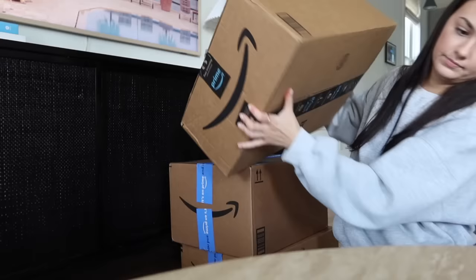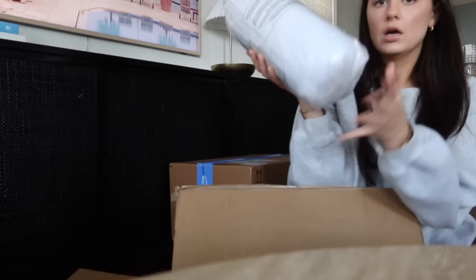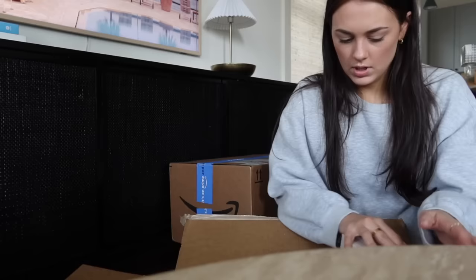Paper towels. A spare sheet set for my guest room for my guests coming. And some pillowcases. What are you? Oh, a new comforter insert. I do remember getting this.